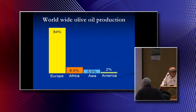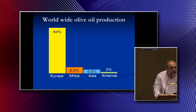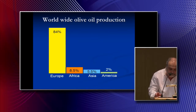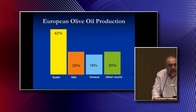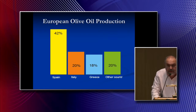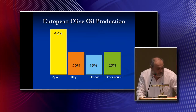You see that Europe and the Mediterranean area is the major landscape where olive oil is produced. In Europe, Greece is the third country in olive oil production after Spain and Italy. It has a portion of 18% of this production.